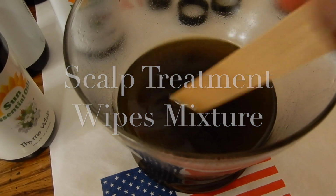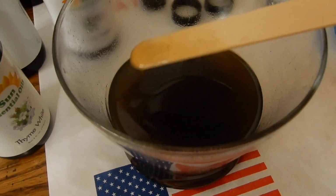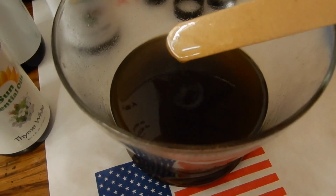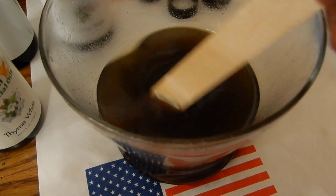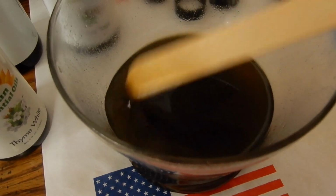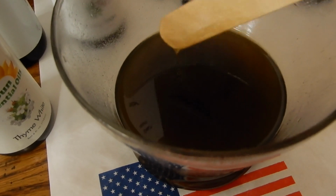This is a solution. This is a mixture that will help you if you are experiencing scalp pimples, itchy scalp, hair loss, psoriasis, fungus, bacteria on your scalp. The scalp treatment wipes will help you with that.